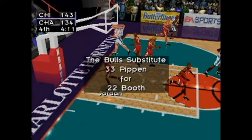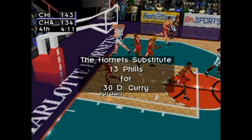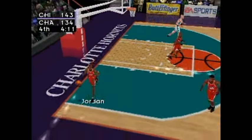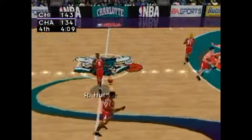Chicago. Pippen joins the lineup. Longley is entering the game for Chicago. Hill is coming into the game. Number 5 checks into the game. Inbound pass to Pippen.